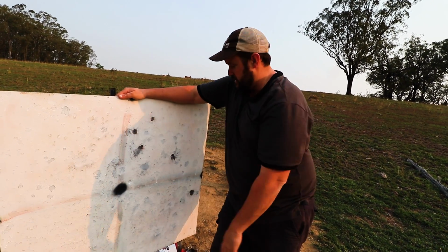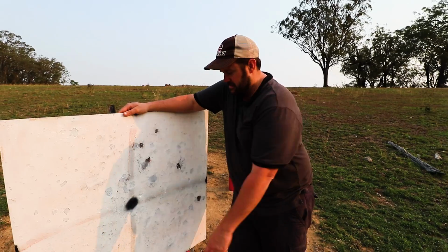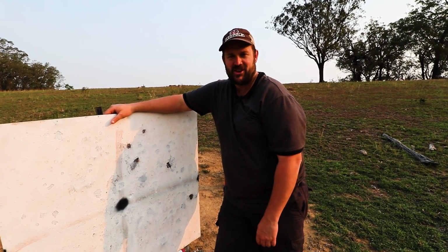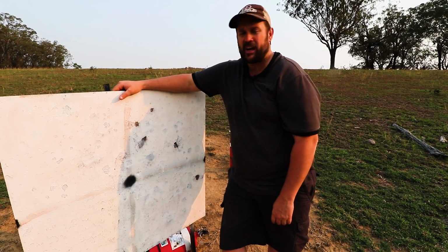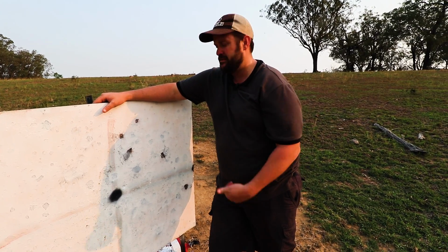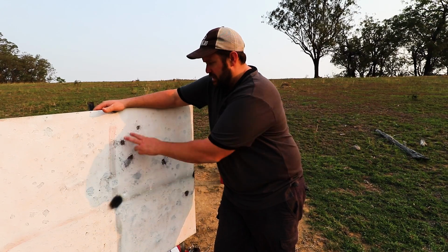Fishtailing winds, there's nothing worse, but not bad for 1,000 meters with a hunting bullet from a 260. So Aaron's one down there was obviously a lot better than mine. He's probably got a bit more experience than I do, but yeah, not bad for 1,000 meters. Working that wind out is something I've really got to try and learn and read, and we'll just see how it goes. Pretty happy, 1,000 meters with the 260 with the 143 grains.